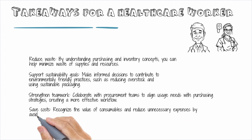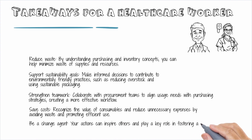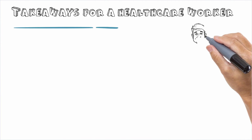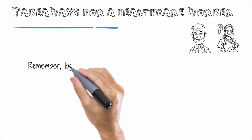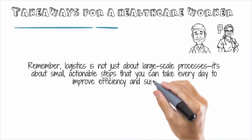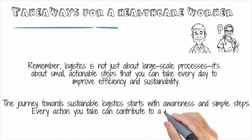Be a change agent. Your actions can inspire others and play a key role in fostering a more sustainable, efficient, and cost-effective healthcare system. Remember, logistics is not just about large-scale processes and supply chains. It's about small, actionable steps that you can take every day to improve efficiency and sustainability. The journey towards sustainable logistics starts with awareness and simple steps. Every action you take can contribute to a more efficient and eco-friendly healthcare system, and purchasing and inventory control are two important logistical concepts in this regard.